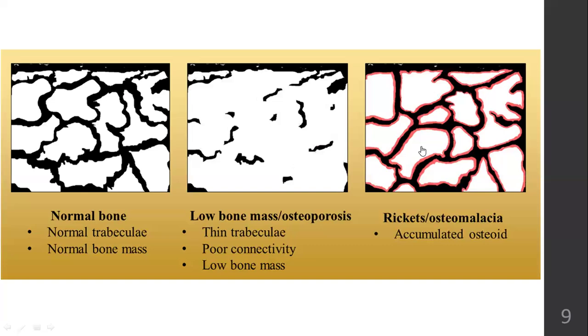In osteoporosis, whatever calcium, phosphorus and magnesium they had has drained out because the trabeculae, the network system, was very poor. It cannot hold on to it. Here they have the network system, but they don't have anything to hold on to. Calcium and phosphorus is not present. The bone is in the osteoid form. So is the difference between osteoporosis and osteomalacia clear?